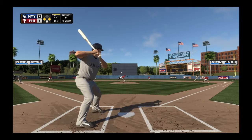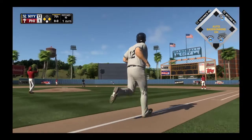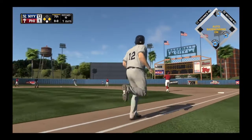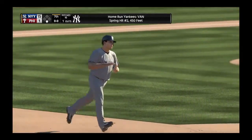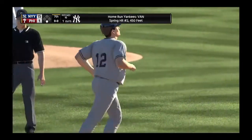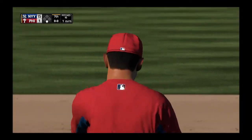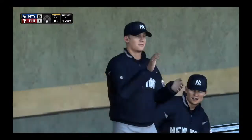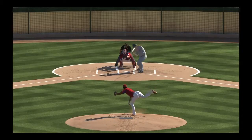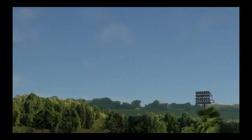Stepping in now, John Van. Here's a swing, and oh, man! Way out of here. So a three-run blast to deep center here as the blowout continues. So batting practice continues here today as they notch their seventh home run of the game.